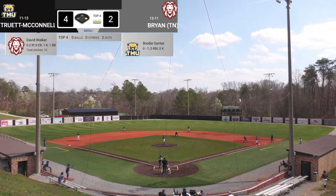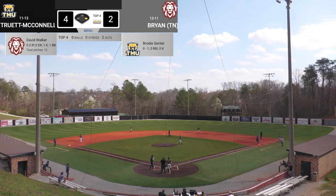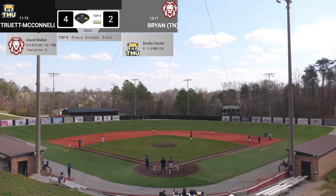Now that brings up the four-hole hitter. I think it's the first baseman. Walker with another attempt to throw over. Gets away from him, and it hit the umpire. Boy, the Lions catch a break there, as it hit off, looks like the umpire's wrist.